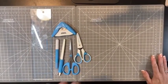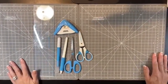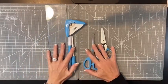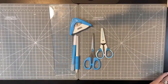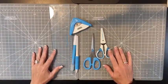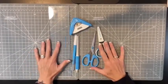I got a little glare here from my overhead light, so I apologize for that. Today we're going to talk a little bit about just some everyday tools that are in our stash. So obviously we have scissors.